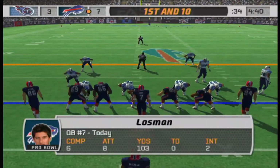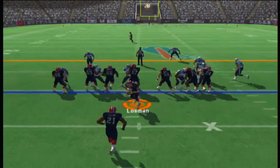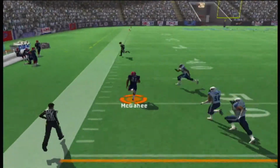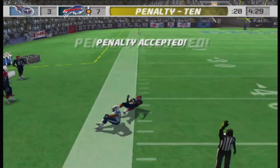Let's go, one deep. Only one man in the backfield. Defense, get ready. On the carry, back breaks free. The 50. Hope is there on the stop at the 44-yard line.